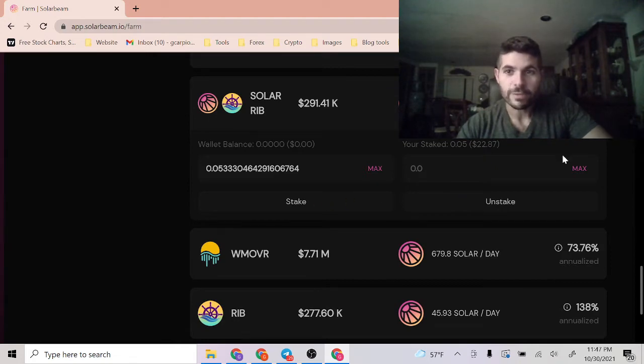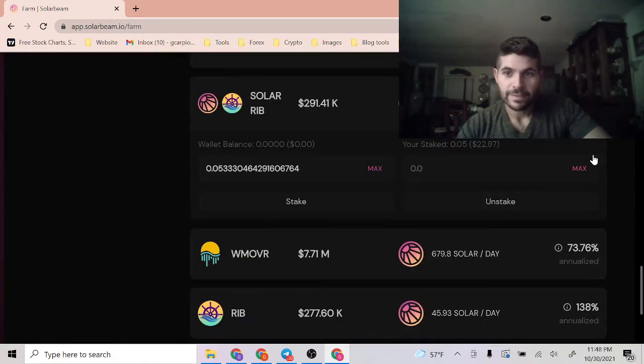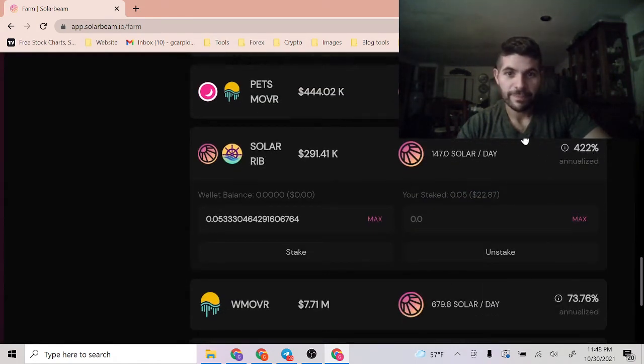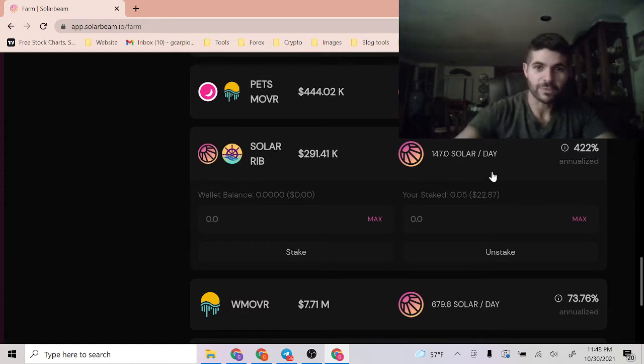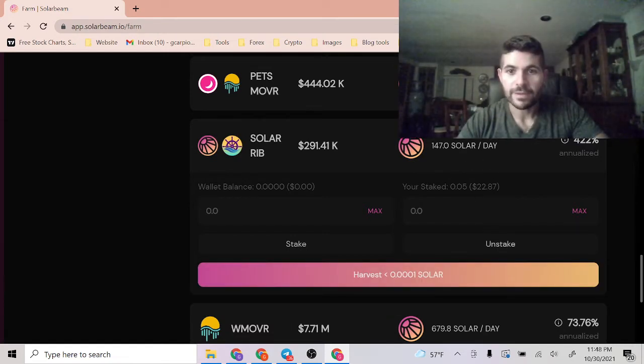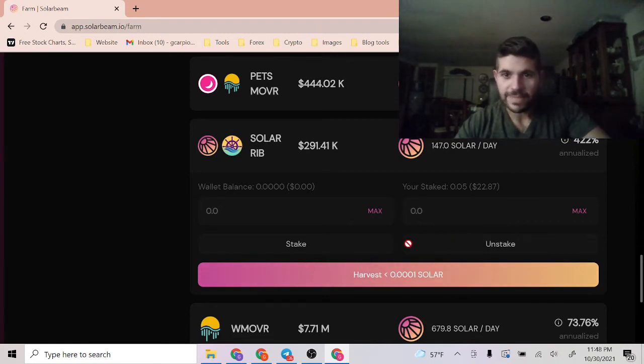So now we will accrue interest, not interest, payments of solar in that amount based on what we staked, right? So they give out 147 a day to the entire pool. So obviously the more people in the pool, the less the payout, so that annualized goes down, vice versa. But if you see, we already made money on that, right? It's like nothing, but it's been 5 seconds. So that is how yield farming works.